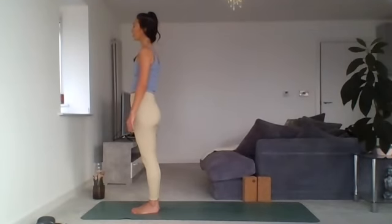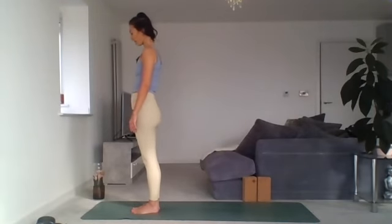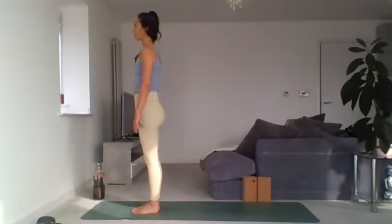Notice any sensations in the body. Open the eyes back up. Move back into the physical body.